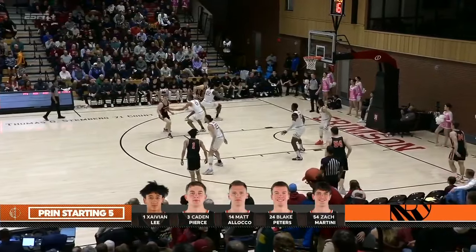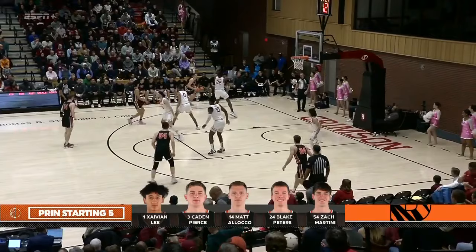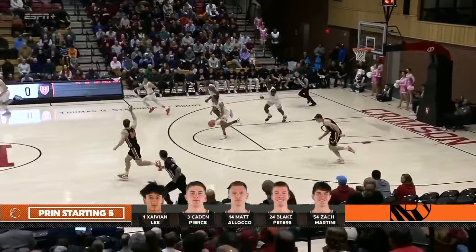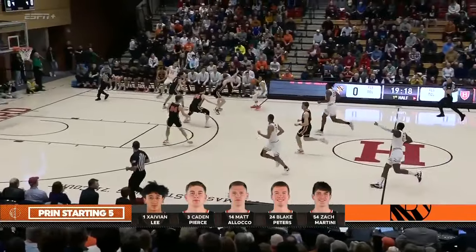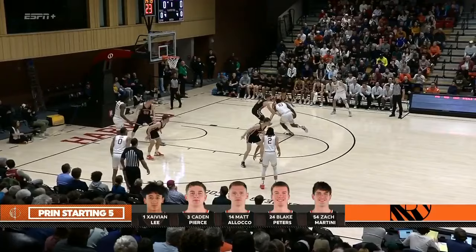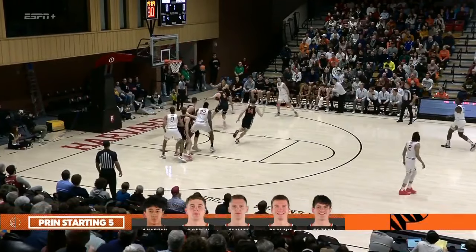A little banged up is Harvard. No Chandler PJ, who's been a regular starter, and no Thomas Patisse, who's shaken up in the Columbia game. Hard drive. Good contest at the rim by Chisa Mukpara, turning away the dunk attempt from Caden Pierce. Yeah, good help defense. Ajabo is going to have to defend at 20 feet with the skill set of this Princeton team. Louis Lesmond short on the three.